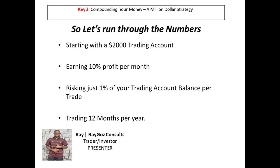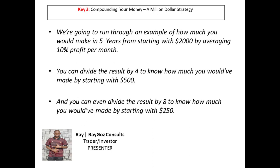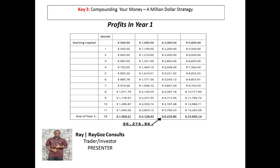Starting with a $2,000 trading account, earning 10% profit per month, risking just 1% of your trading account balance per trade, trading 12 months per year. We're going to run through an example of how much you would make in 5 years from starting with $2,000 by averaging 10% profits per month. So you can divide the result by 4 to know how much you would have made by starting with $500. And you can also divide the result by 8 to know how much you would have made by starting with $250.